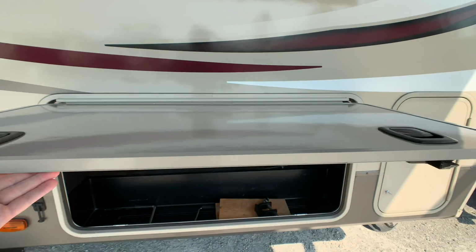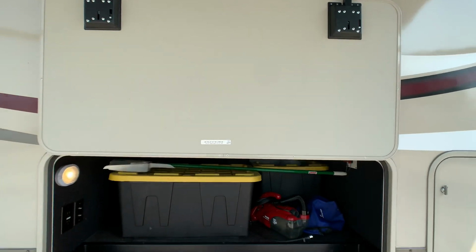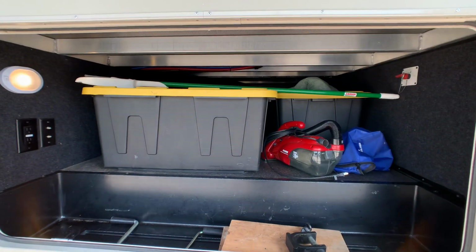I'm one-handed. See if I can open up this slam latch baggage door. And you do have magnets to hold up the door. You don't have those plastic clips anymore. Those are definitely a neat idea. Should have come up with it a long time ago.